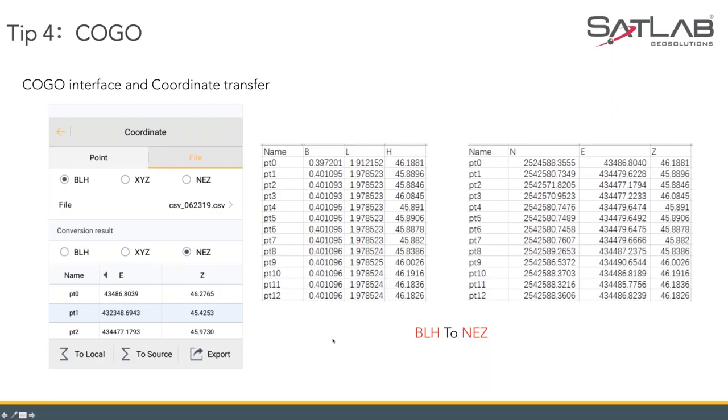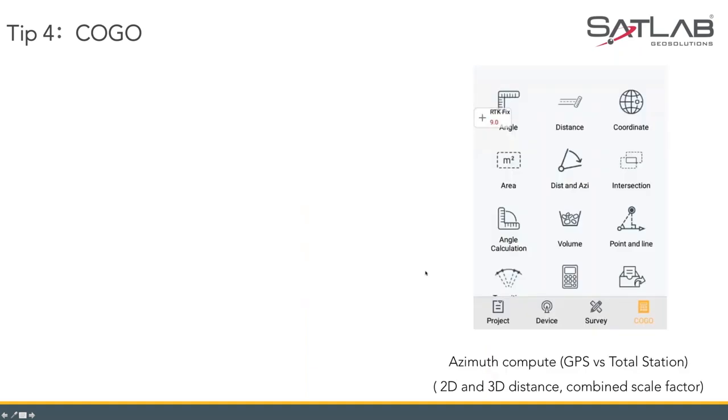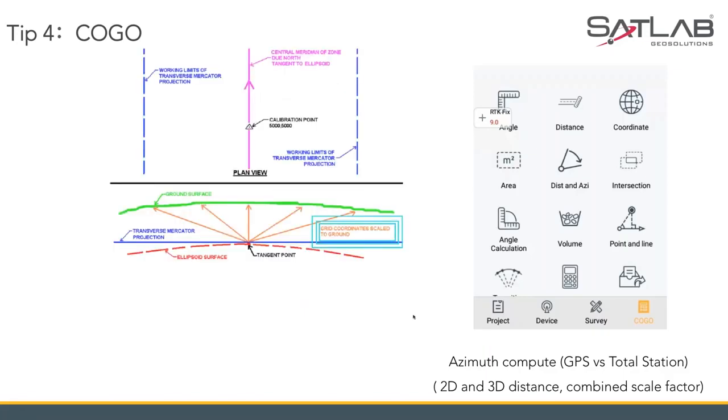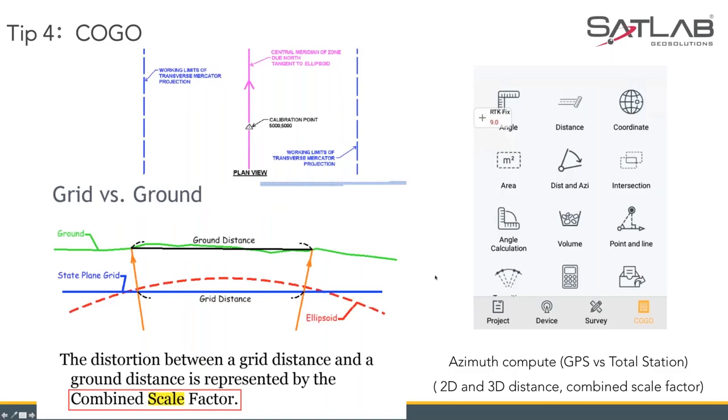COGO interface. We sometimes have differences if we work with GPS and total station. We have some different grids. So we provide an option which allows combining scale factor, 3D or 2D distance, because sometimes the coordinates from the total station and from GPS are different. So we see on the photo the distortion between the grid distance and the ground distance, and our combined scale factor. So we can very easily calibrate to make measurements from GPS and total station equal.